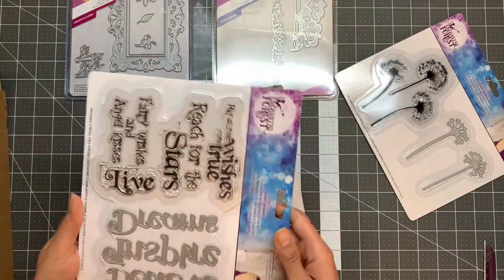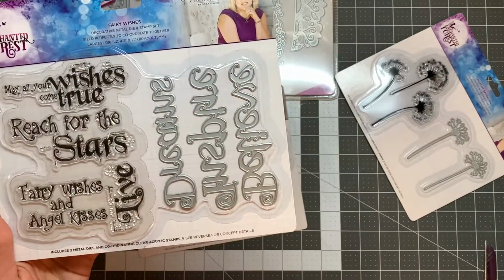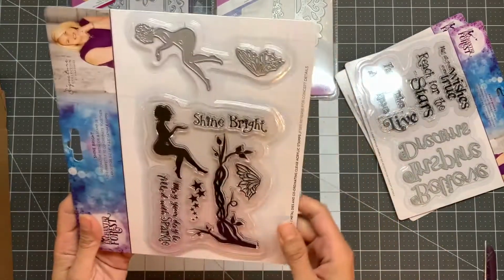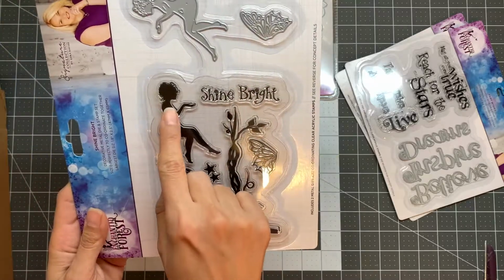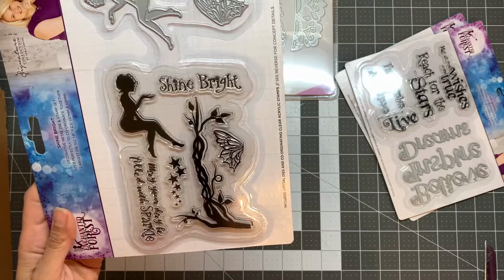I think they were in a bundle, otherwise I wouldn't buy this stamp and die set, so I'm pretty sure they were in a bundle. And I really like these stamps and dies. It's really pretty and feminine.